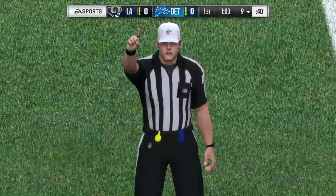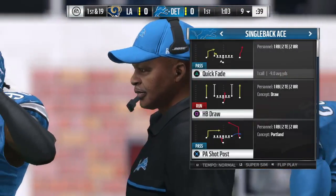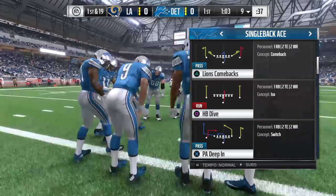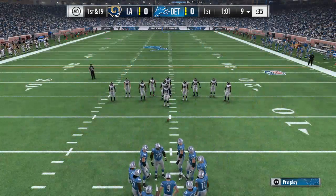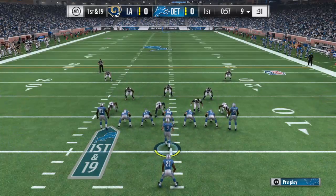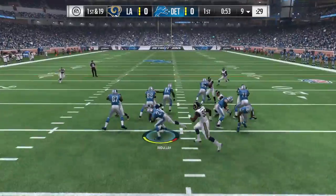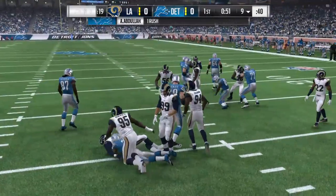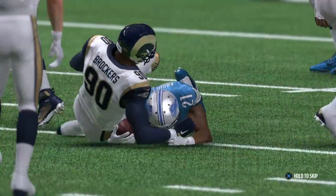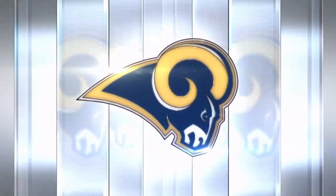So he got his hands a little too far outside. The ref caught him, threw the flag. Now Stafford hands to Abdullah. And he's swallowed up right near the line of scrimmage. Officially no gain on the play, and it's 2nd down.